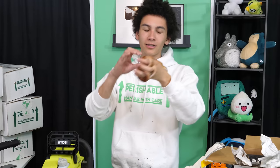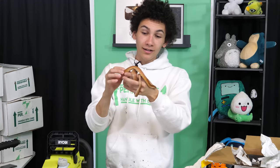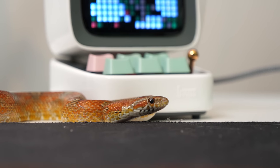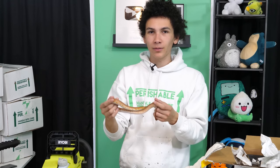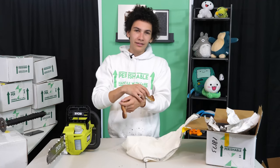Its tongue is like breakdancing all over my arm. It's moving so quickly. And I'd say that's a good sign. It's very active and alert, wants to know what's going on, and wants to get out of here and just go probably hide forever. And maybe eat occasionally.